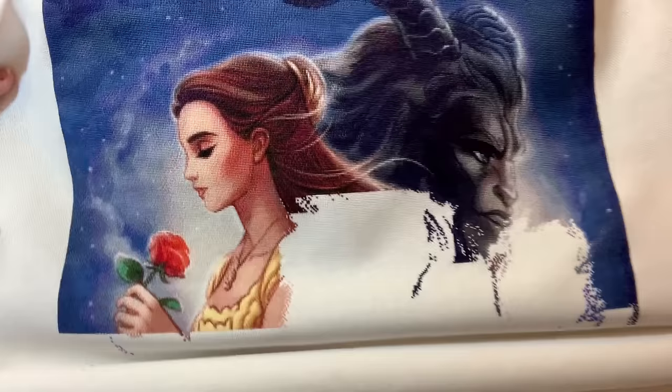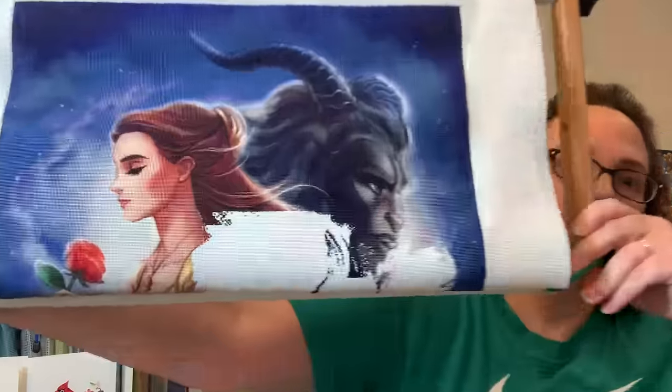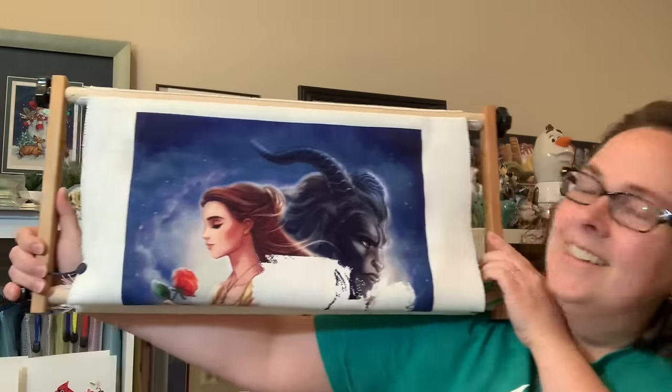It is actually a little smaller than it looks in the videos. I think the camera has a way of making things look a lot bigger, but if I show it back here, you can see it's still pretty big, but you can tell that it's not quite as monstrous as when I hold it up like this. It looks really big when I put it up close.